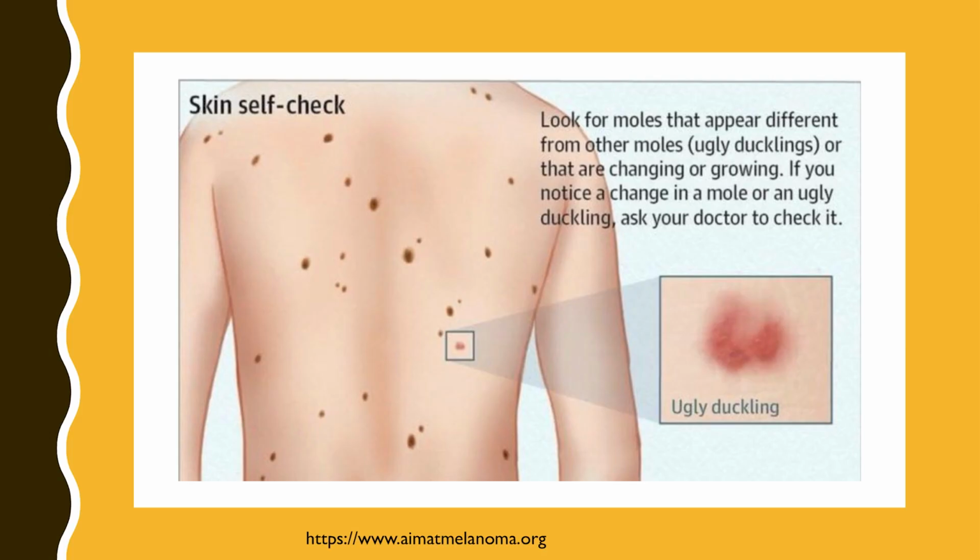So what I find the most useful sign, especially when we're looking at skin, is the ugly duckling sign. So when you're looking at a patient's skin in total, you're looking for that mole that looks different than their pattern of moles, because every person has different patterns. So you're looking for the one that stands out. And I think this could be really useful when we're doing self-skin checks.